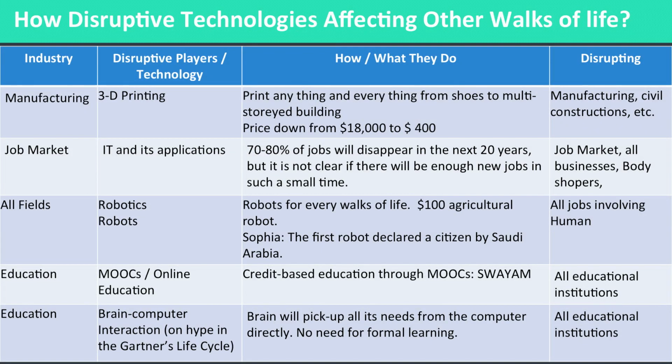Education: we are now recording for ARPIT. There are courses available on SWAYAM. There will be a time when one can earn an entire degree online. If that comes, jobs involving the education sector would be a challenge. Likewise, there is a technology called brain computer interaction, which is at a hype stage on Gartner's life cycle, where the brain would connect directly to the computer and learn what it wants. It will pick up selectively and learn what it wants. That would be a big challenge. The entire education system would be challenged.